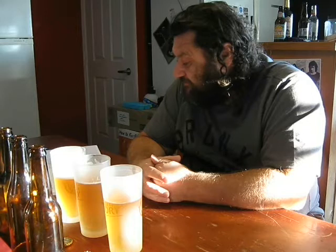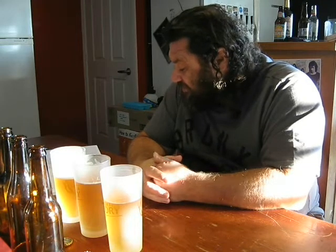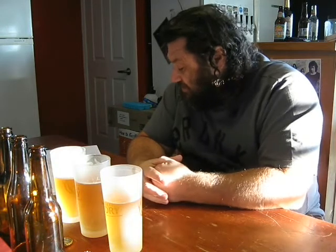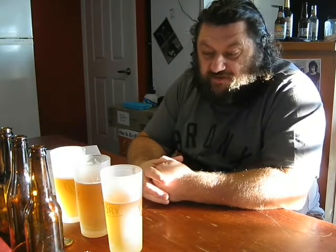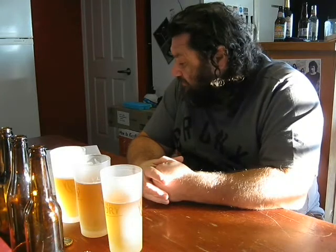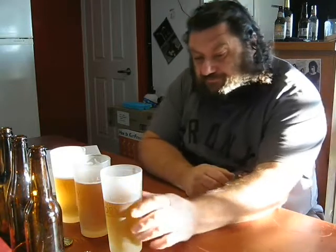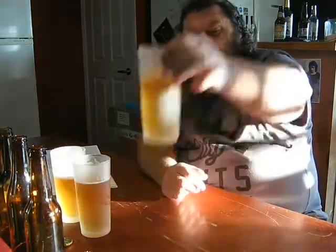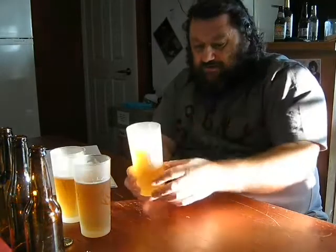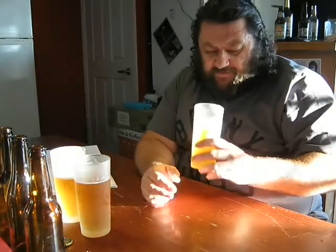This one's taken bottled. It was bottled on 27th of April, so it's been in the bottle now for 5 weeks. So I've been drinking off the keg for about 3. So this has had plenty of time to sort of settle. And looking there, even with the frosted glass, you can see that that's nice and clear and clean.